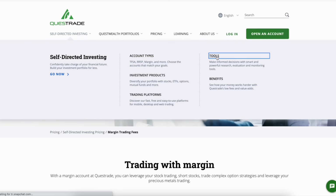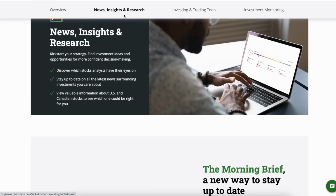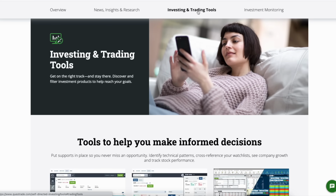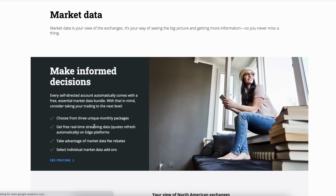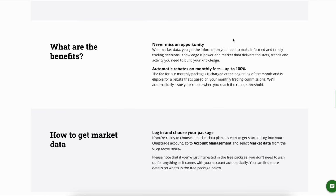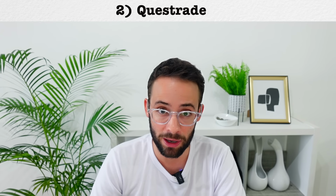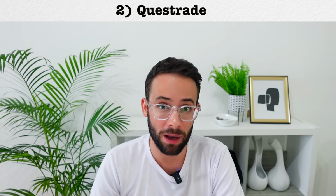And the final pro of Questrade is that it's definitely a step up from Wealthsimple in terms of the research and analysis tools that are available in the app or the platform. You can get basic research and reports on stocks, ETFs, and options contracts. And actually, one final point is that the customer service for Questrade is great. Anytime I've ever had an issue, I've been able to contact them, no problem, and they help me out.